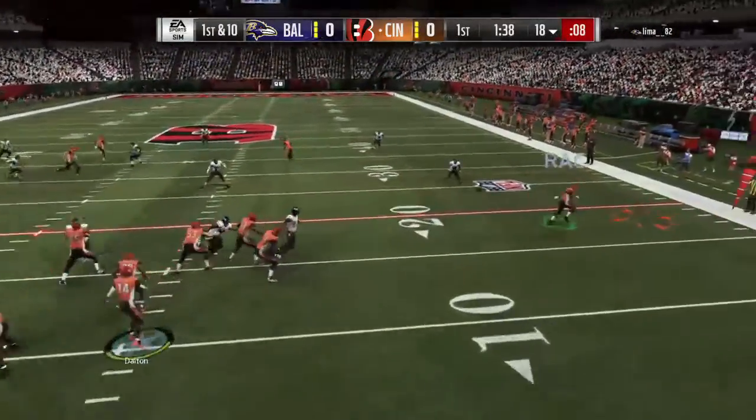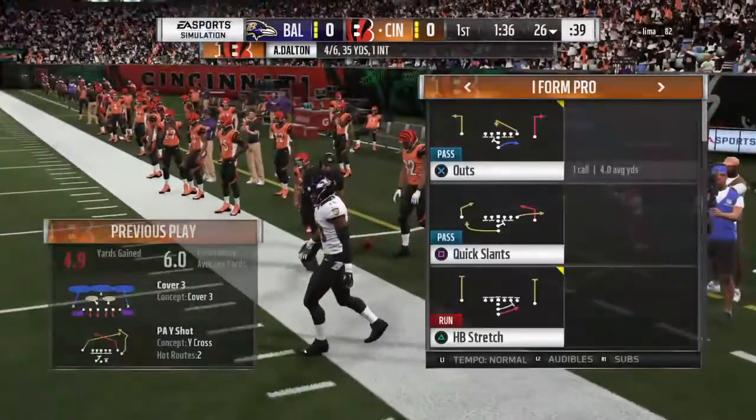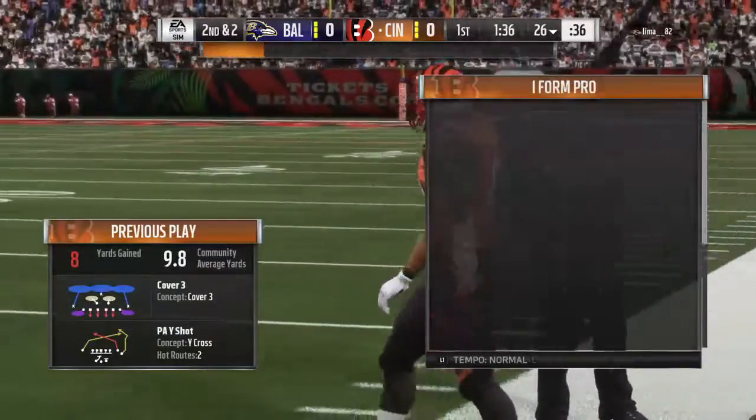Trying to shake off the interception. He'll look to throw. Throw right side complete to Carter. They'll give him 8 on the play, and it'll make it 2nd down.